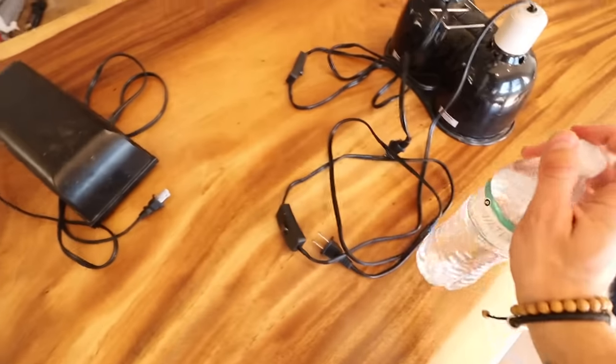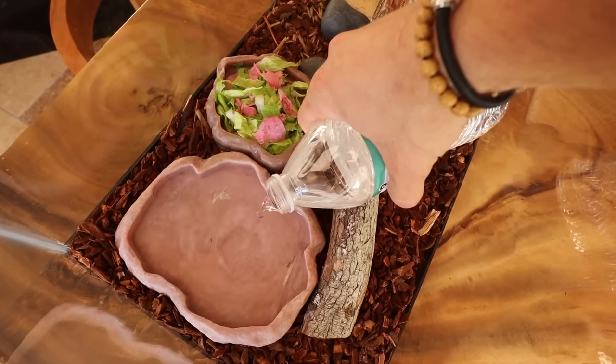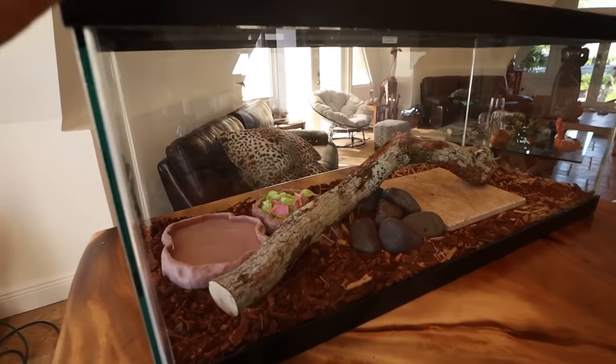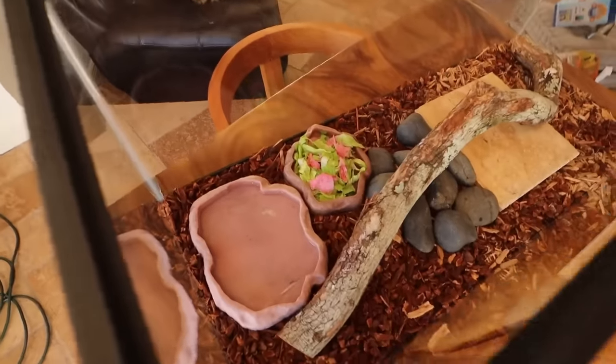So we've got that. Now we have to actually add water in. Here, we're just going to pour it in just like that. Just enough water. And that is it. Setup is done. It's very simple, but it also looks great. So we've got food, we've got water.